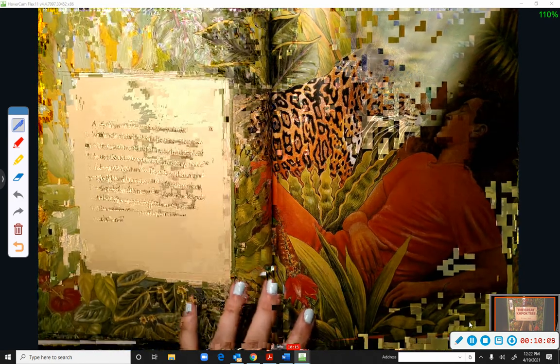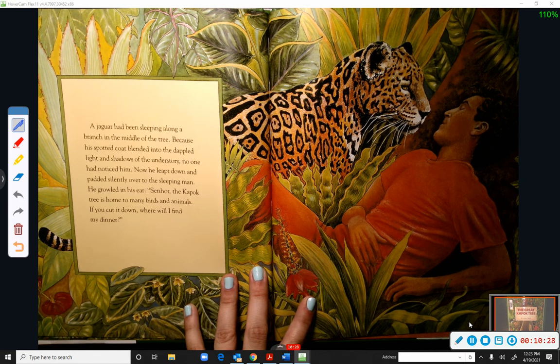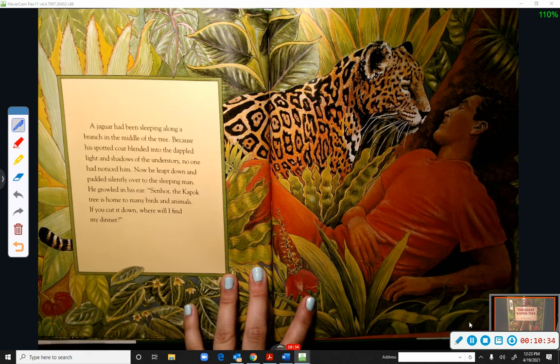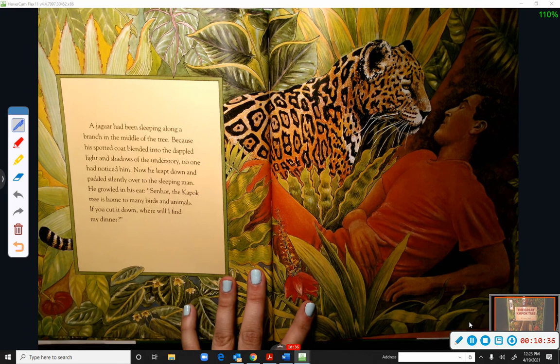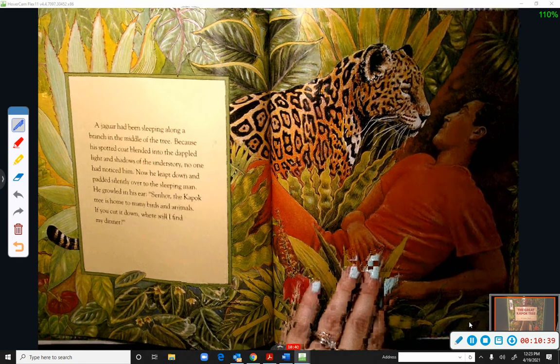A jaguar had been sleeping along a branch in the middle of the tree. Because his spotted coat blended into the dappled light and shadows in the understory, no one had noticed him. Now he leapt down and padded silently over to the sleeping man. He growled in his ear, "Senhor, the kapok tree is home to many birds and animals. If you cut it down, where will I find my dinner?"